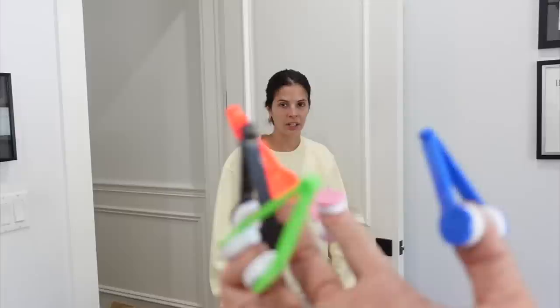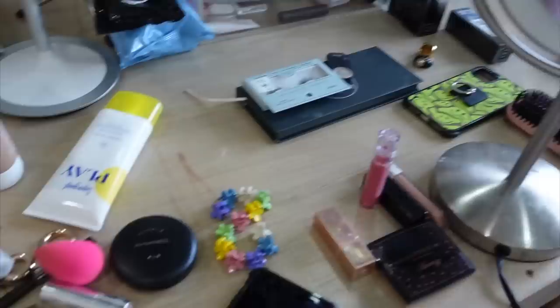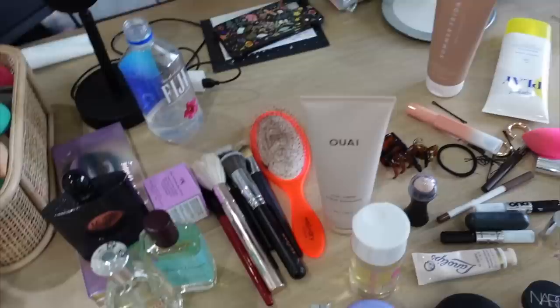Okay, now we're gonna tackle the desk in here. I actually went ahead and unpacked all of my makeup bags from my past few trips that I had to pack for shooting photos and went to Palm Springs so I could put all the makeup away. So let's get started. By the way, I really need to go through and clean this out, so I'm gonna do that in this video.